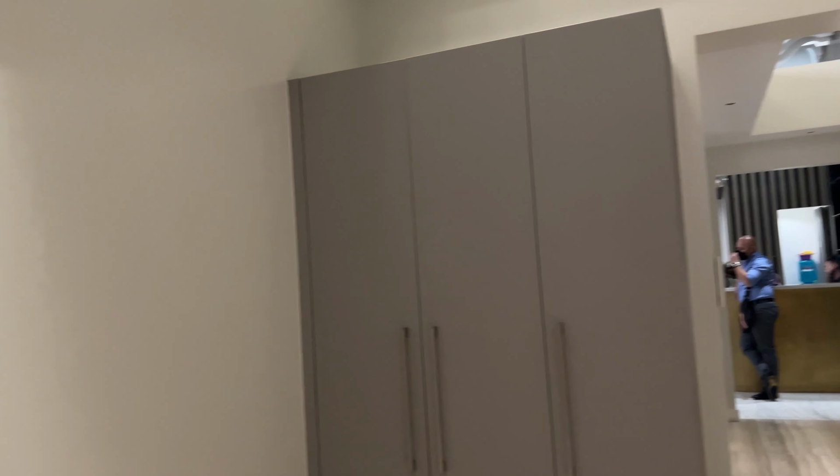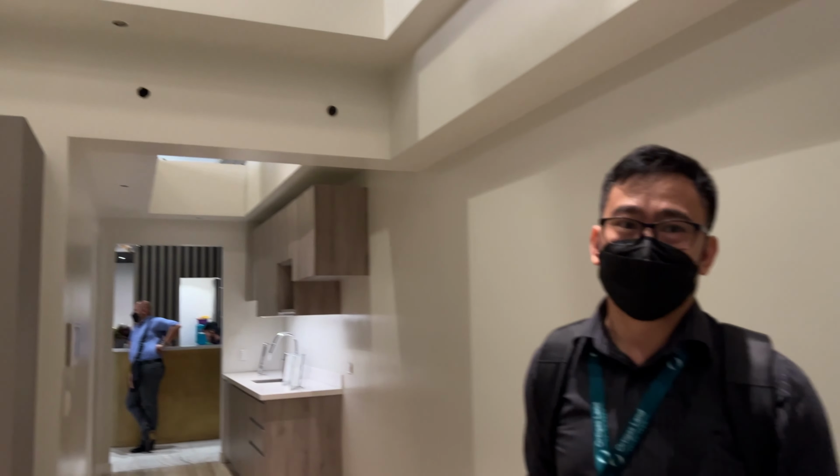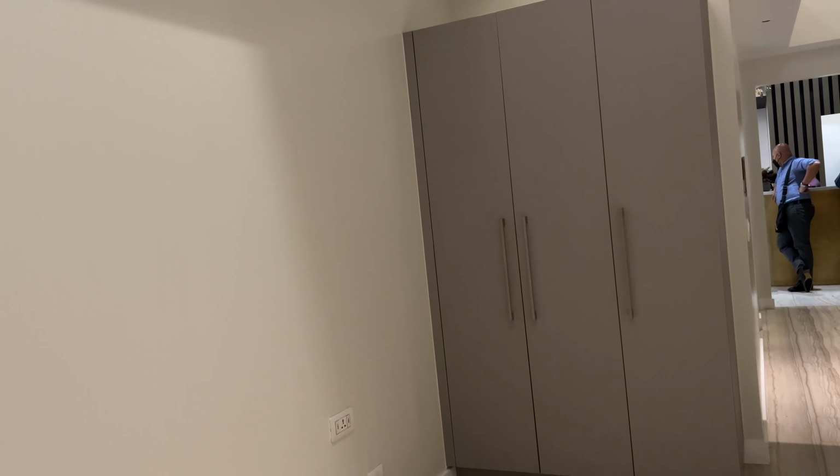So guys, ito, parang high yung ceiling niya. Ang standard height ceiling niya is 2.7. Okay, sir. Which is good, kasi pwede ka makalagay ng double deck dito. Unlike yung iba, hindi nakakalagay.